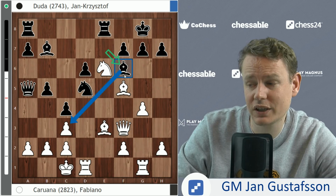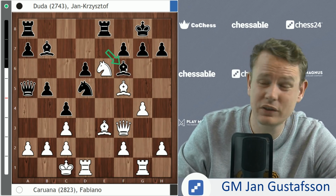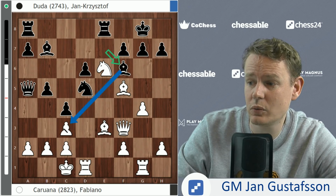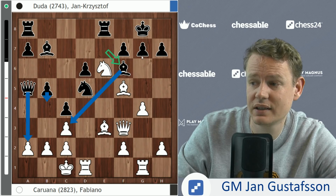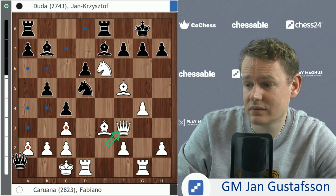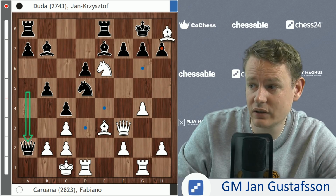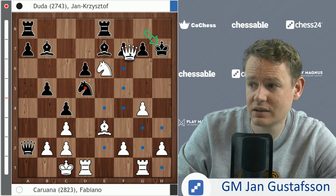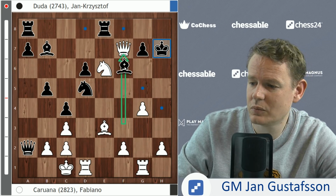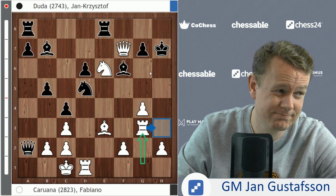Duda goes bishop f6. He's trying to activate his pieces to the max. Now he's threatening f takes e6, and he also wants to create some counterplay against the white king. If he had taken on a2 directly, he's not in time because Caruana, sneaky as he is, would have checkmated him with something like this. Rook g3, followed by rook h3, and king.